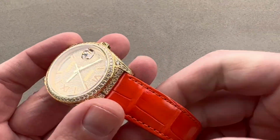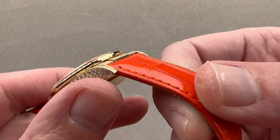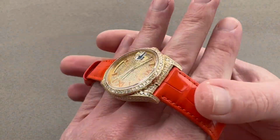We'll throw it on my wrist. Take a look, by the way, at this strap. Bright orange, large rectangular scale alligator leather in high gloss with a monotone stitch and a folded edge. There's a little insert between the lugs to better mate the strap to the case. There's no gap visible between them.